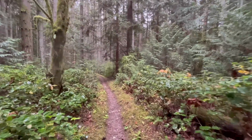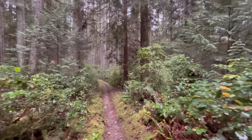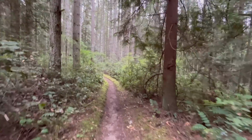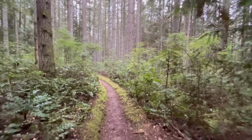Welcome back out on the mushroom trail. It's another just beautiful wet fall day, and there's mushrooms just everywhere out here. We're certainly in full swing. Let's jump in. Let's see what we see.